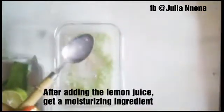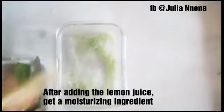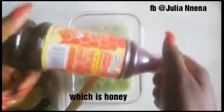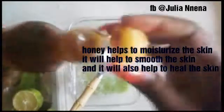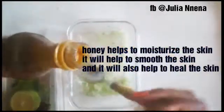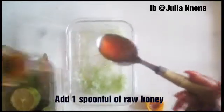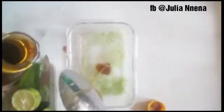After you have added lemon, then you have to get a moisturizing ingredient, which is honey. Honey helps to moisturize the skin. It will help to smooth the skin. It will also help to heal the skin. So you just have to add 1 spoonful of raw honey to the mixture.